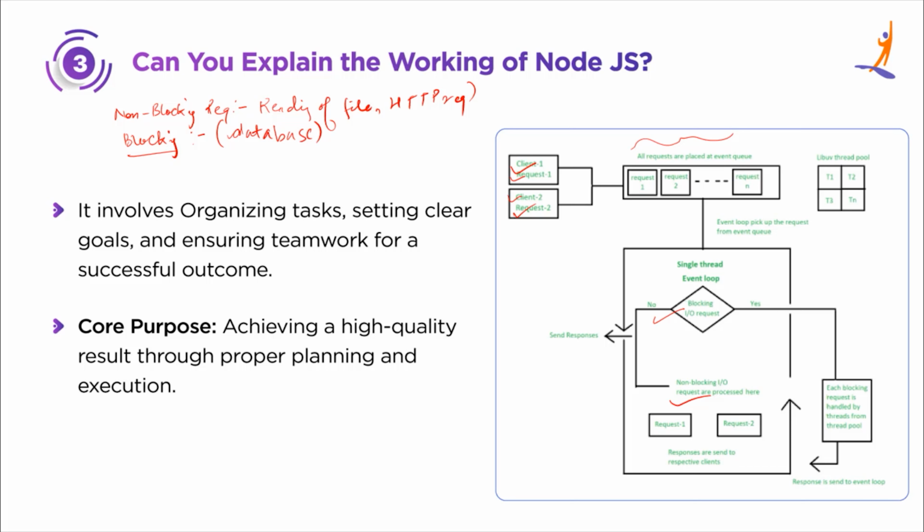And if the request is blocking, for example, querying the database or complex computation, the event loop cannot process it alone. So it sends the request to libuv thread pool. And libuv is a library that manages this thread pool and handles heavy tasks in the background using multiple threads. For example, T1, T2, T3. And once the task is complete, the thread sends the result back to the event loop.